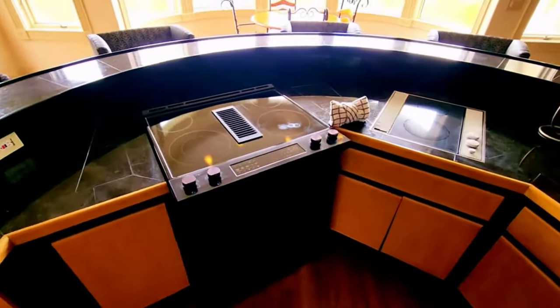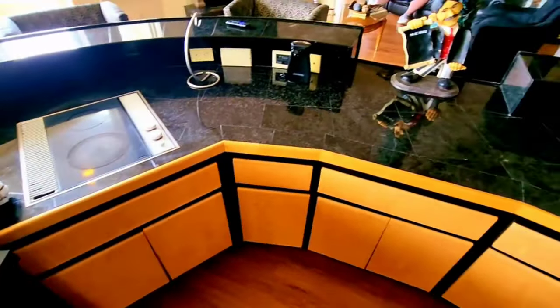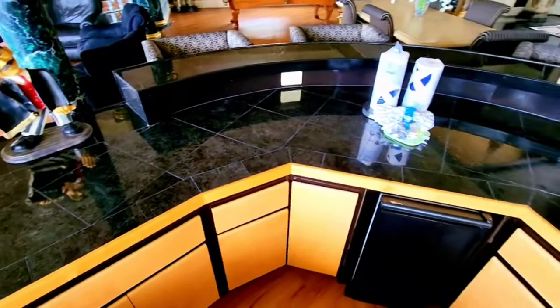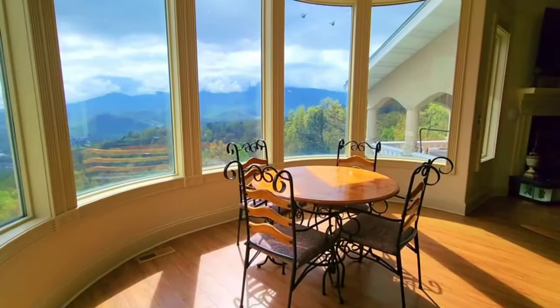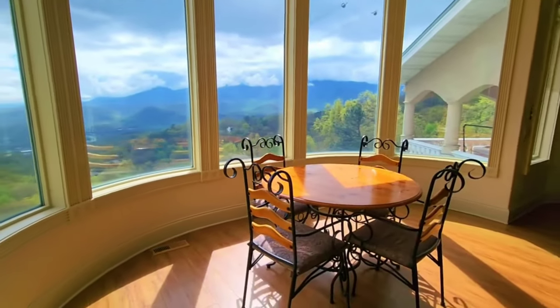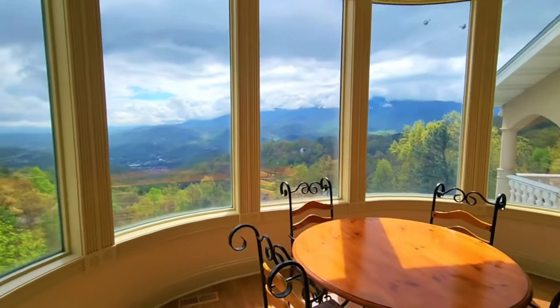Inside the island, you've got a stove and oven, an induction cooktop, a mini fridge, and plenty of counter space to put everything at your fingertips while you're whipping up your favorite meal. Enjoy the spectacular 180 degree views as you have your morning coffee in the breakfast nook.